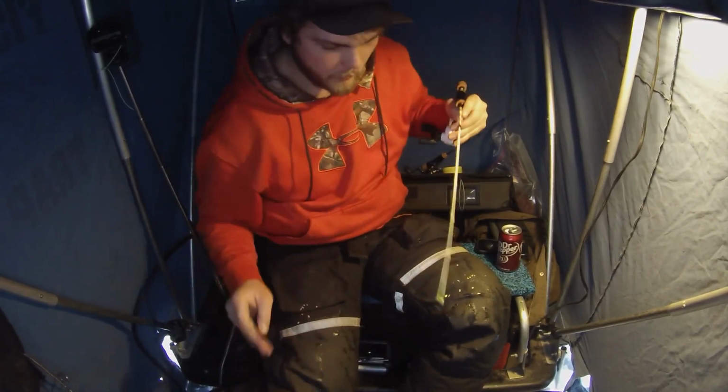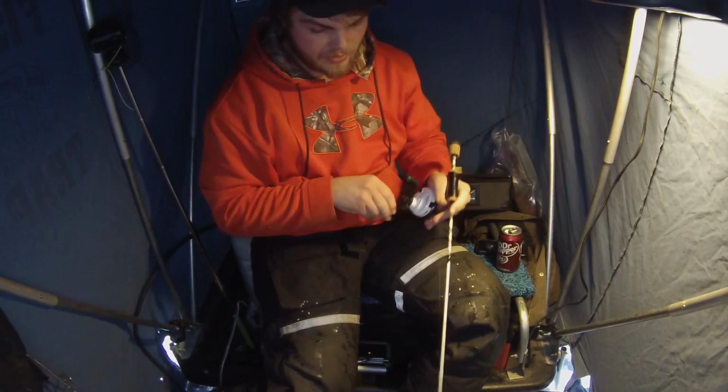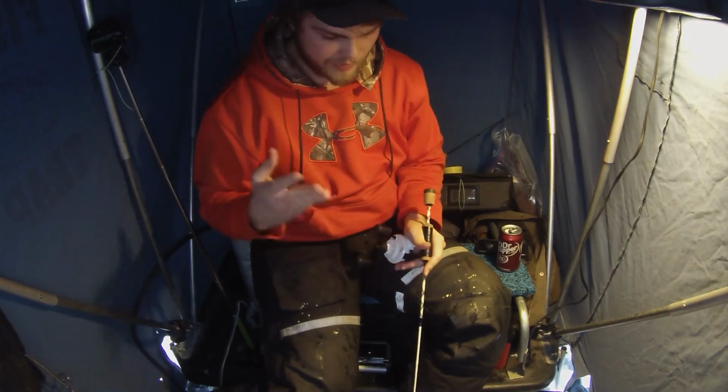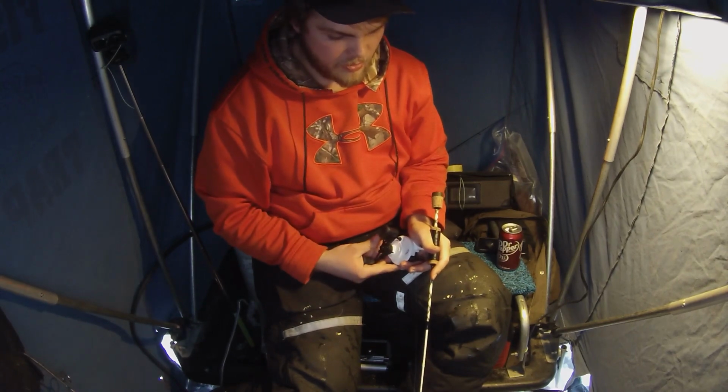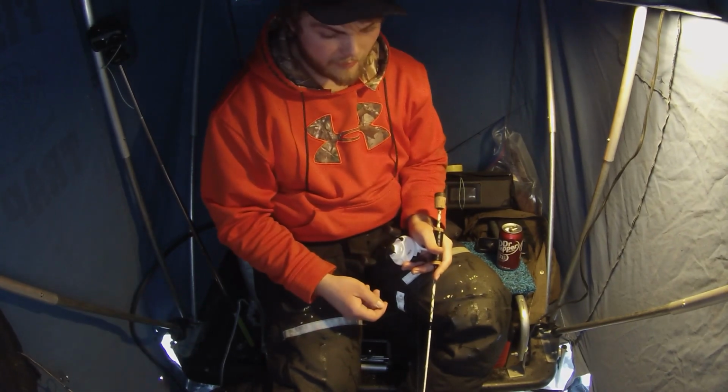I wanna catch a couple more of these before it gets too dark outside. I gotta pack up. I know I have lights and everything, but I hate tearing everything down and packing up in the dark. If I can do it while it's light out, I'm gonna do that.